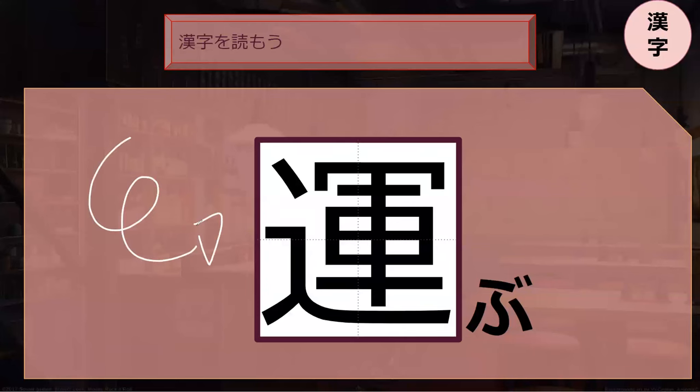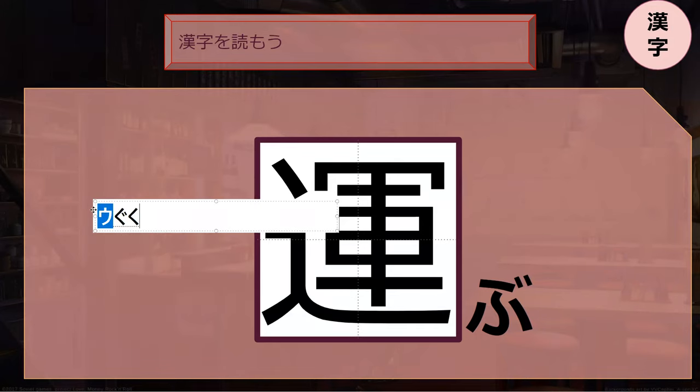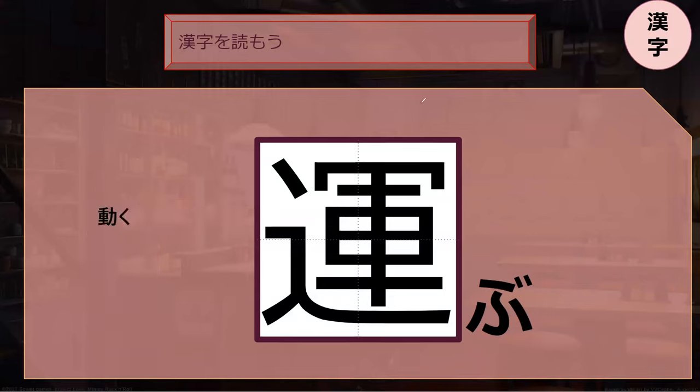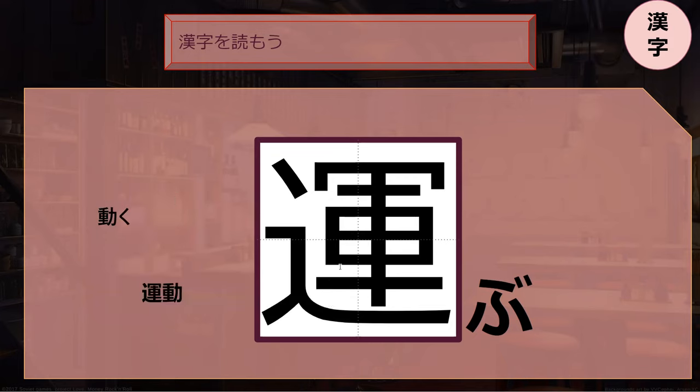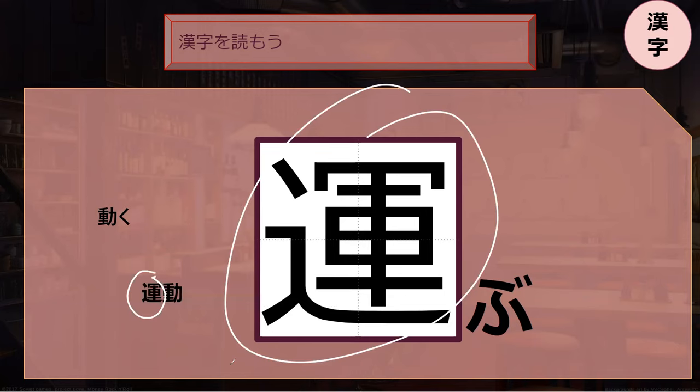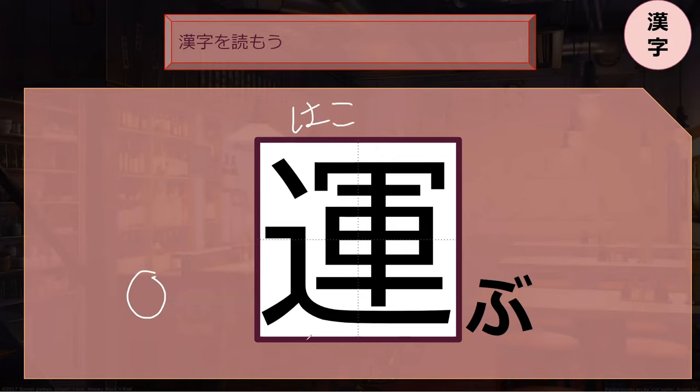Here's another kanji that we've seen before, but this is our first time having to know how to read it. Do you happen to recognize it? It means to carry. This one is hard. Remember, it's the un in undo. It does look a lot like ugoku, but it is actually a different kanji. It is the un of undo, movement. On its own, though, it's hakobu, to carry.